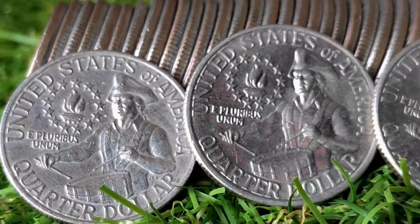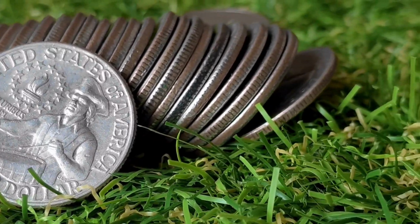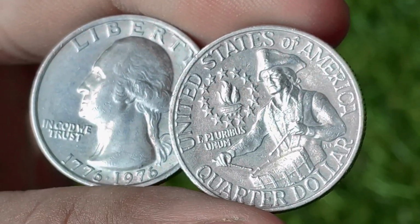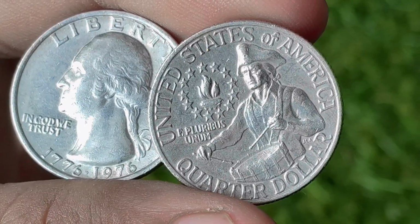These coins can fetch $5,000 to $15,000 or more, especially if authenticated by PCGS or NGC. High-grade PCGS or NGC graded quarters: only a tiny number of bicentennial quarters are graded MS68 or higher. These flawless coins are investment-grade rarities.